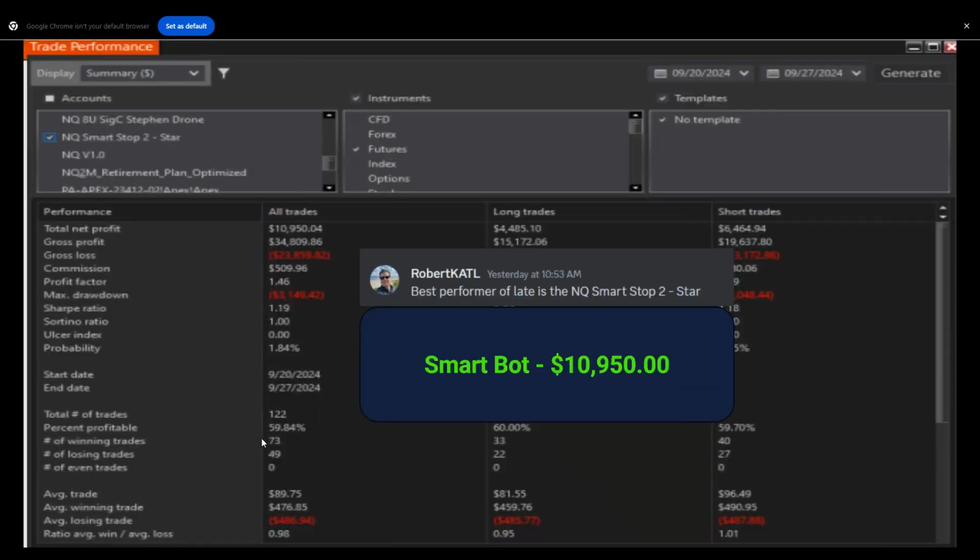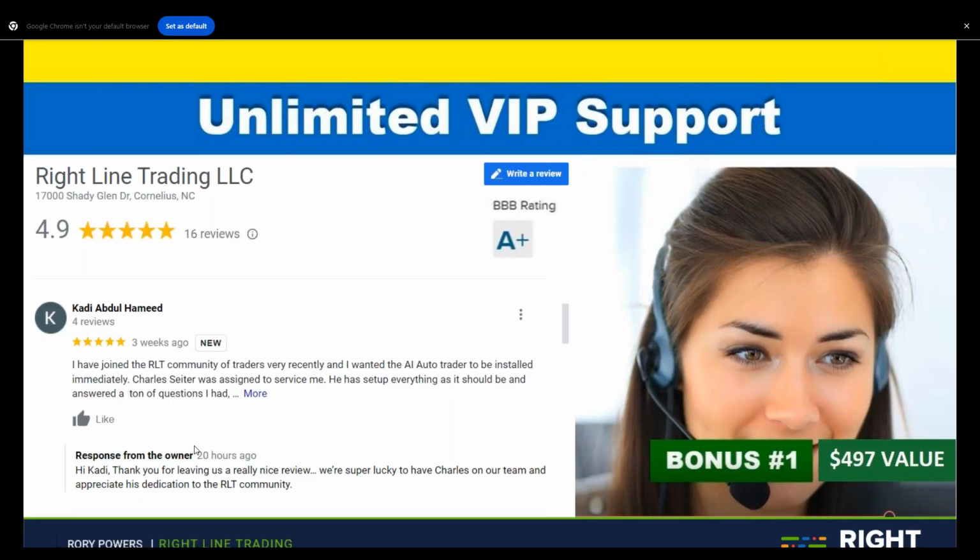And this is just, again, Robert from last week thought he was trading the NASDAQ. It was actually the E-mini that he made 10,000. This same strategy is up to 14 and change after this week.